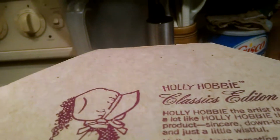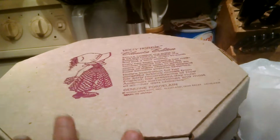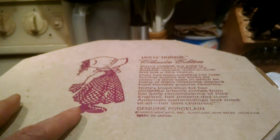Anyway, getting back to this, from Goodwill yesterday, I happened to notice on the bottom shelf a bunch of these in the cookware and kitchen section tossed about. This is a box. It says Holly Hobbie Classics Edition, and they're marked for $2.